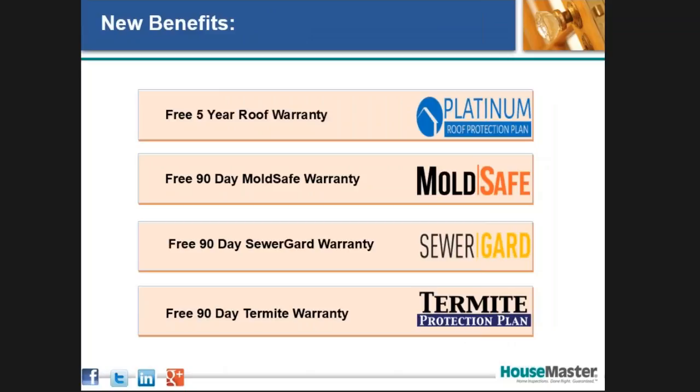And these are often very awkward situations that you get put in as an agent to contend with after closing, and really can negatively affect you getting referrals. So we figured you would appreciate another layer of protection that was free. So these are a 5-year roof warranty, 90-day mold safe warranty, 90-day sewer guard warranty, and a 90-day termite warranty.